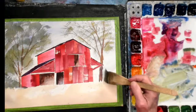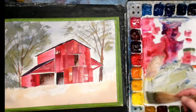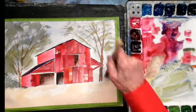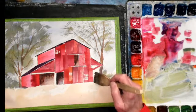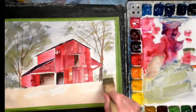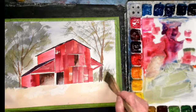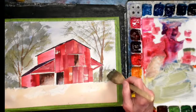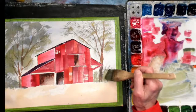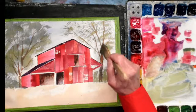And the same way over here, I'm going to put a little bit of texture, a little bit of blue and yellow mixture together. And this will be grass down here next to the barn. Grass and weeds and bushes, because this old barn now has been not falling down, but it's had a hard life. So it's got some tall trees and tall bushes around it.